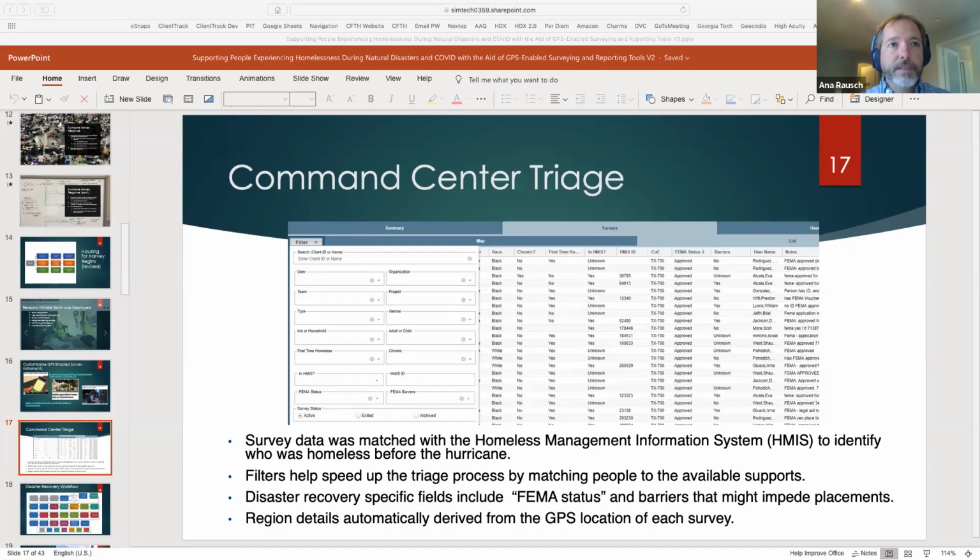There are filters baked into the command center that allow you to set criteria depending on the housing opportunity, maybe criteria related to eligibility for FEMA. When you're talking about FEMA eligibility, some of the key criteria were: did this person have a lease at the time when they became homeless from the disaster, or were they a mortgage owner? Did they have a mortgage? That helps influence it. The other piece we needed to know is whether or not they were already homeless before the disaster hit. So one of the things we were able to do is match up the data gathered from the app against what was collected in the homeless management information system, the HMIS, to find out which of the population were indeed homeless before the hurricane ever hit. So that's this piece.